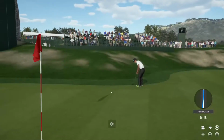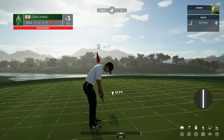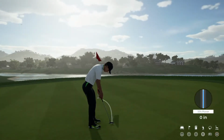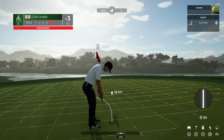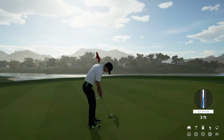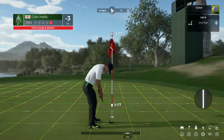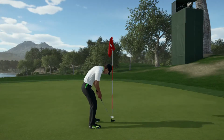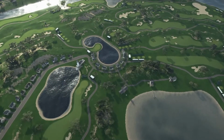Oh no. No, no, no. Oh, that's criminal. How do you leave that short? This putt right on 12 feet to the hole. Just didn't drop. And this next putt here is for a double bogey. And down it goes. Let's head to the next. Currently 1 under for the tournament.